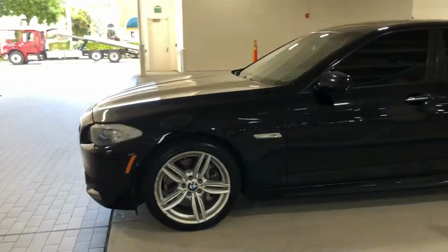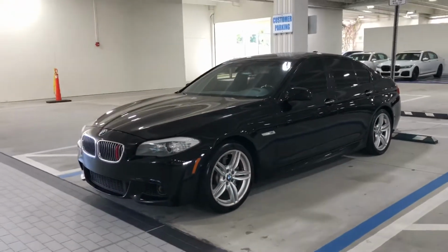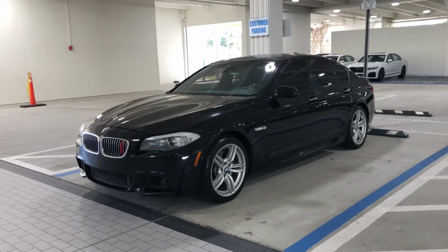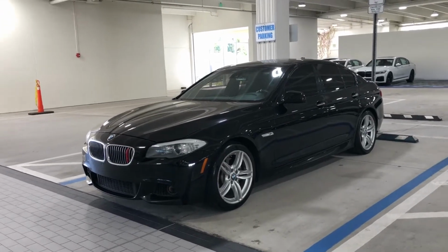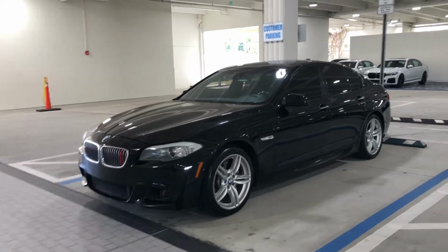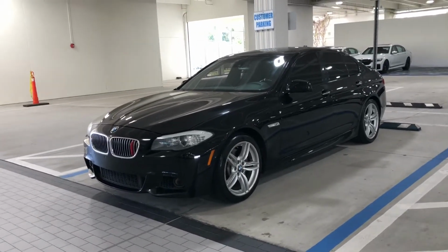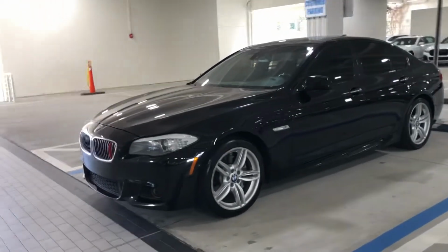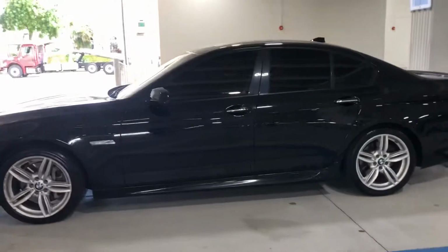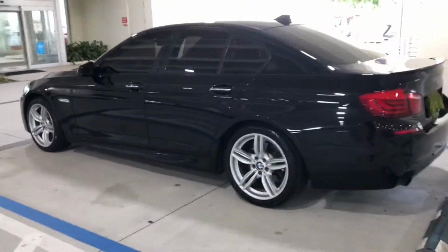August 2020 is when I bought this car. And like I said, words can't describe how happy I was when I was able to find one, and then find one with the options that I have as well. I bought this car from Manheim Auction. It's a dealer-only auction, specifically targeted towards dealers and dealer agents.